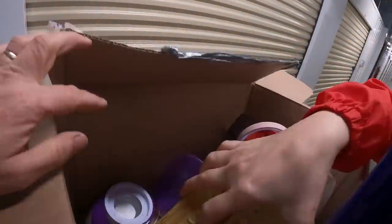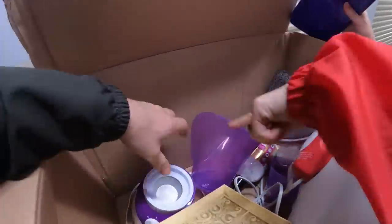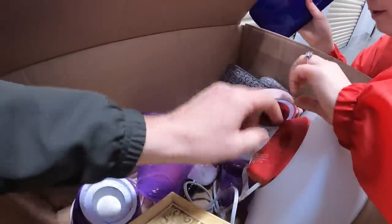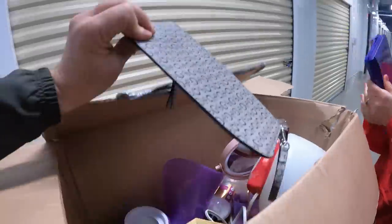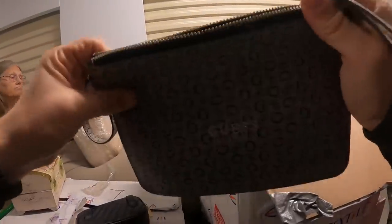Okay. Something. And see if you can work on that. There's something wrapped up in a piece of clothing. And then it's like a steamer, a face steamer. And then a vaporizer. And then this. It's a little Guess bag. It's pretty clean.